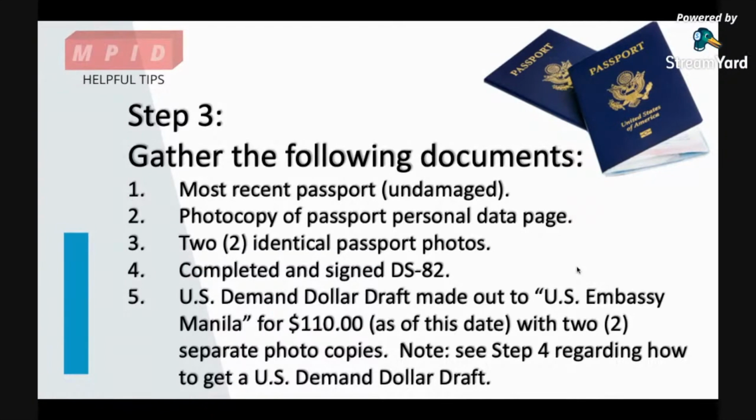You need a photocopy of the passport personal data page, and that is the page that has your picture. It says where you were born, it says when it was issued to you, and it says when it expires. So just make a photocopy of that page, and you're going to have that as part of your package.